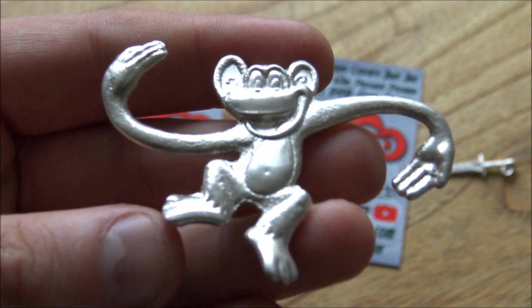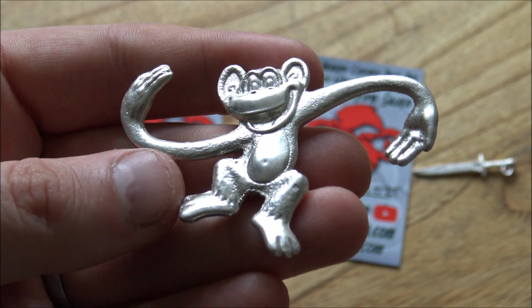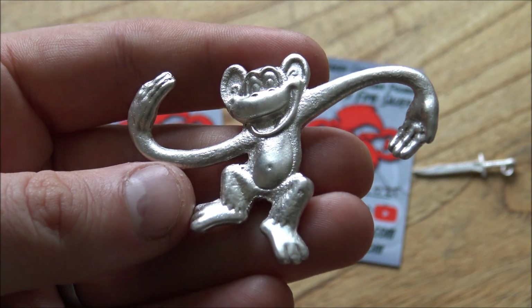But here is the pièce de la résistance, so to speak. This is the piece we've all been looking forward to looking at, the MSagan monkey.